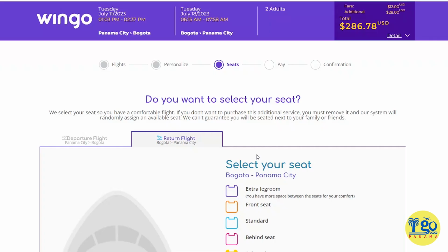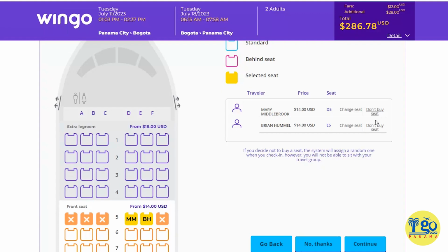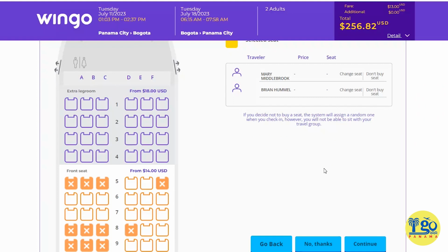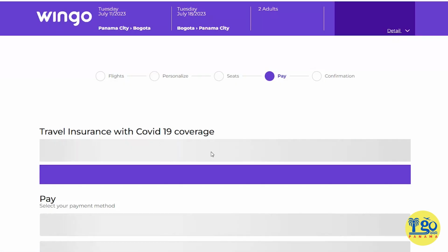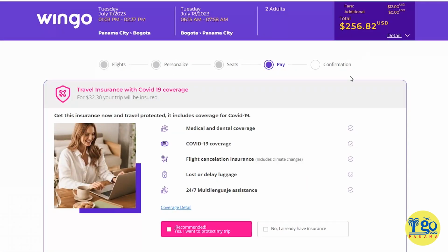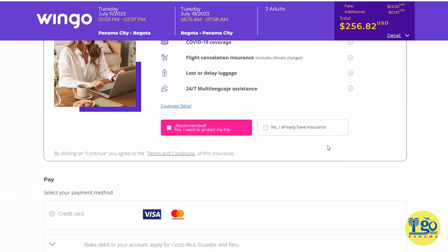I do not want to select a seat. I don't have to sit next to Brian for an hour and a half. We'll both live. Don't buy seat. See, there it goes. Now I'm back down to my 256. Do you see how you have to watch this area up here because it can start adding up really fast and then you're better off flying Copa. Okay, so I don't want any of this stuff. Continue. I do not want to select a seat. Check my price. Yes, I'm still at 256.